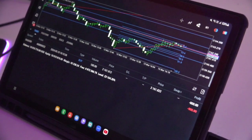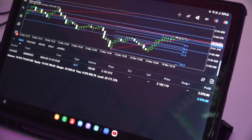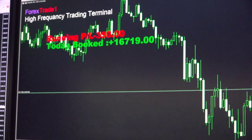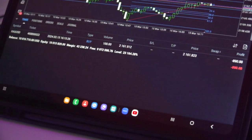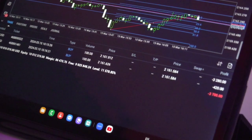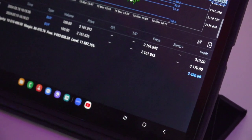Okay, so I'm going to use it again, because $16,000 of profit we're going to use. Okay, let's wait for more. Yeah, $1,800 of profit is running. I'm going to take another entry, so I took another entry for the buy, and if it is going down, then I'll take another entry for the buy. Gold is performing on the upper side.